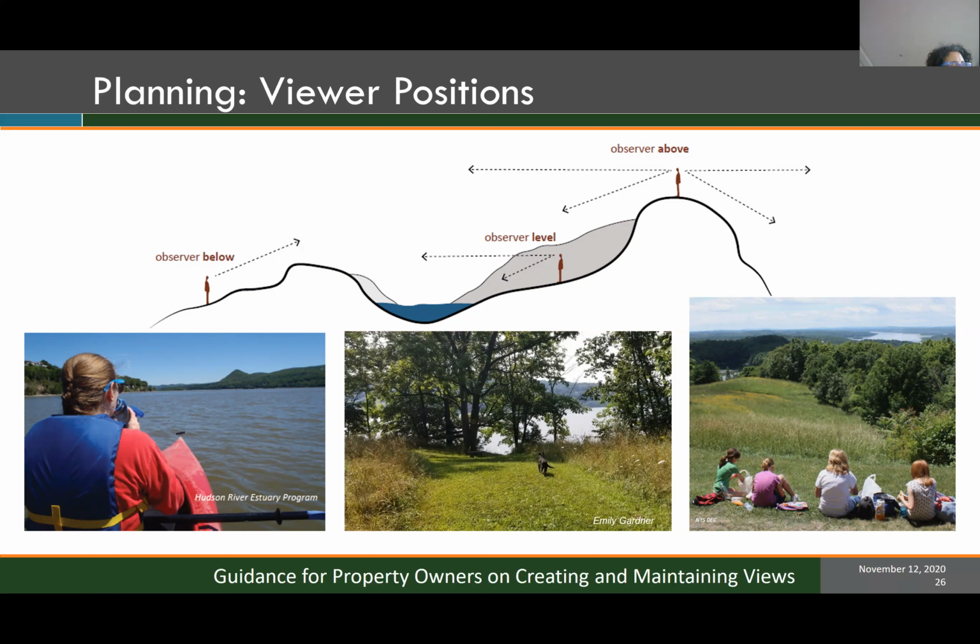Often the position of the viewer will factor into your plans in 2 directions: the viewer looking out into the landscape and the viewer looking back at the area of interest, the viewpoint. We can see this illustrated in the photos at the bottom of the slide. The woman in the kayak may be able to see the open field above the river, but not the people enjoying their picnic. And the picnickers, because of the trees left along the riverbank, will not be able to see the kayaker.